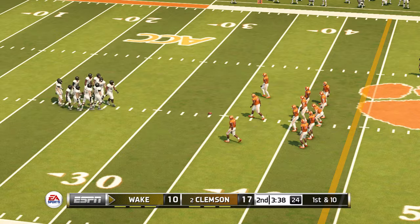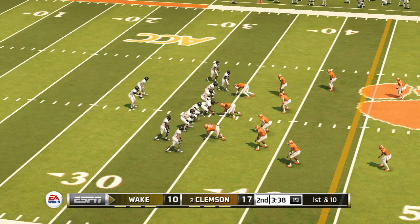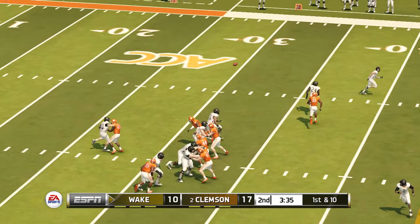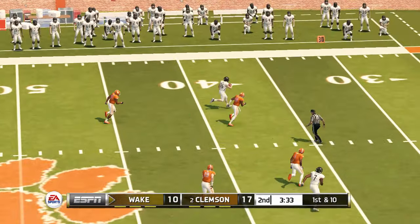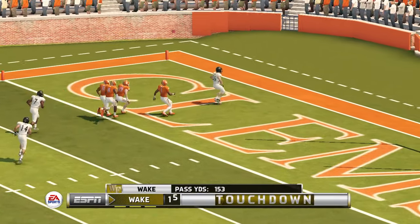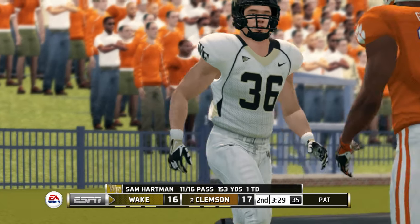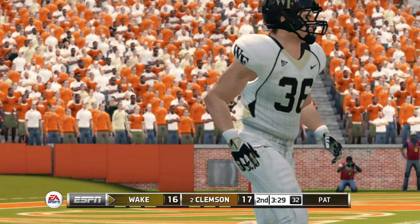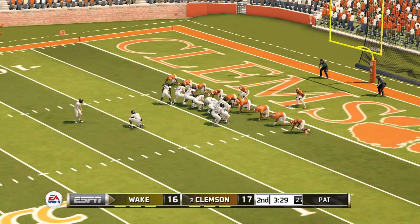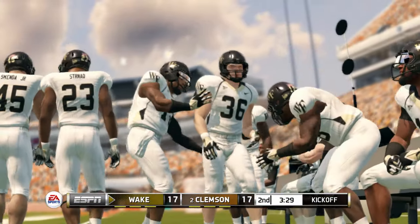In a game that's this close, you can't afford to waste possessions. And he hauls it in. Inside the 30. The 10. Touchdown, Demon Deacons. Will be tied with the extra point. He splits the uprights with the extra point.